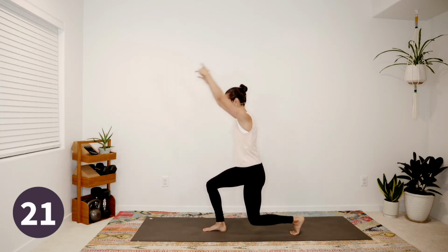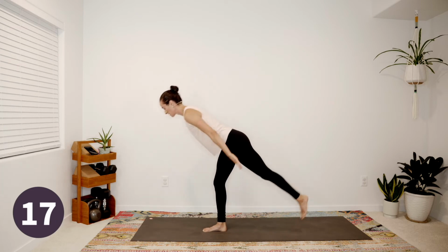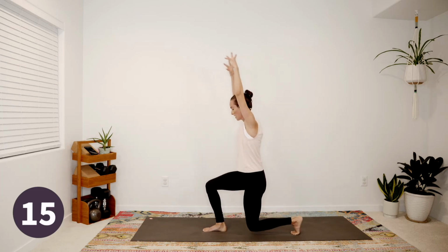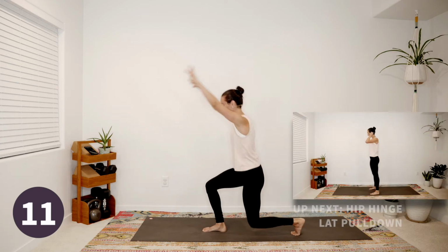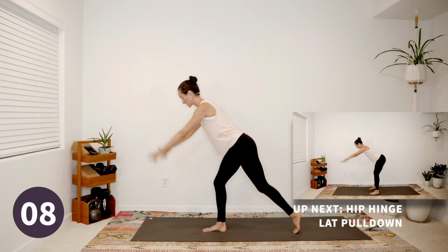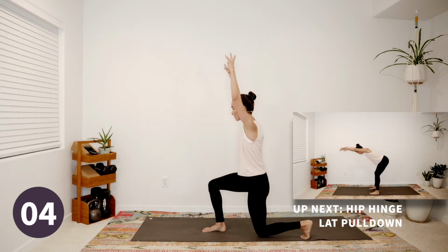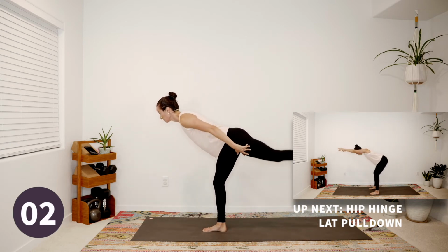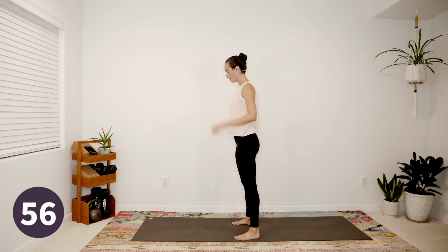We're here for about 20 more seconds. This is one of the single-sided exercises where we'll do a full interval on each side. Stretch the spine long as you lean forward and find that balance point. And come up. We're coming now into a hip hinge with a lat pull down.